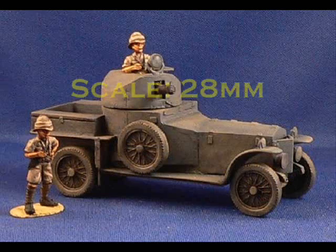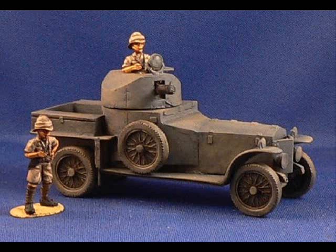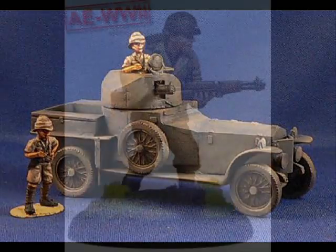Next up we have a vehicle which at the very last minute usurped one of TAG's other new releases this week, and to be honest I prefer this to their Pony Express Rider. This is a new 28mm Rolls-Royce armoured car. Fits in very well with my current interest in World War One. This is just a great looking model. So good stuff this week from the Assault Group.